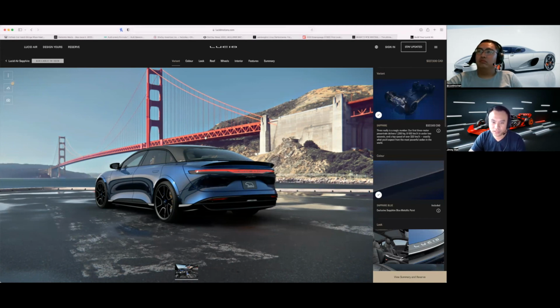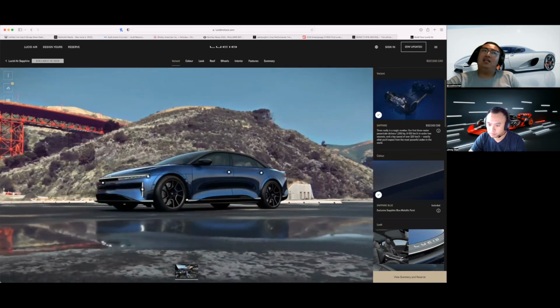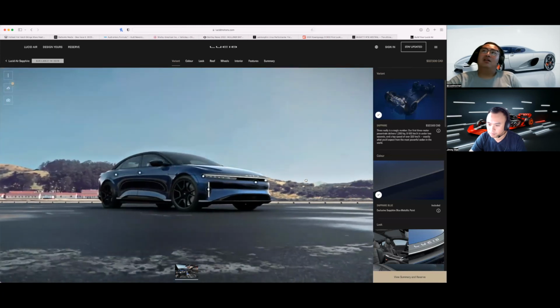Lucid Air Sapphire, 325 Canadian dollars. Model S Plaid is 176. It is quite a bit more money. It's almost double. Is it worth it? I mean, if you're shopping for a $200,000 luxury sedan EV thing, is that a stretch?